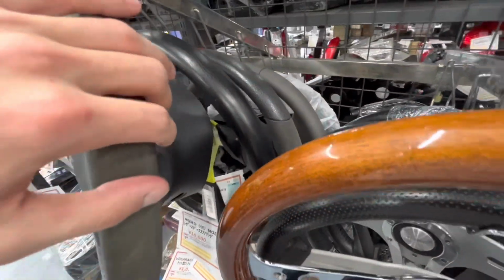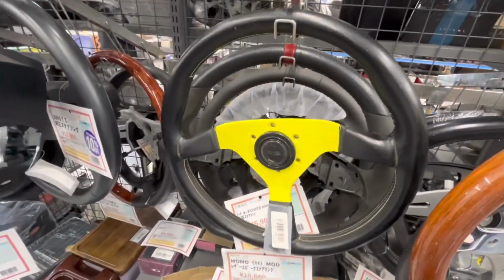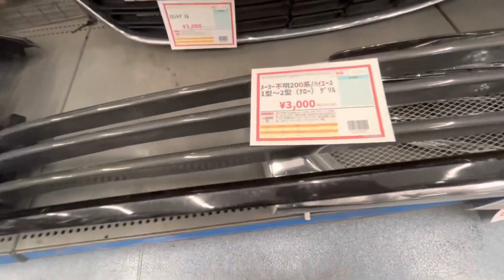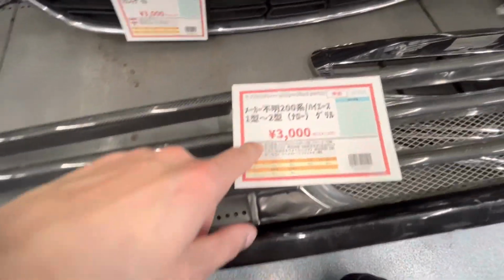That steering wheel is still here. Still for the same price. I'm definitely not buying it though, but yeah, it's still here. It's in really bad shape though. Otherwise, front grills, not really what I'm looking for. I'm looking for something really similar to this, but unfortunately this is for a Hiace. I thought this was for my car at first, but no.